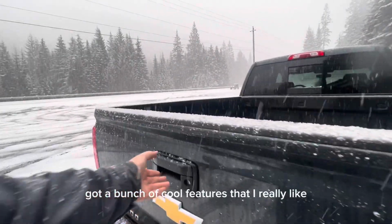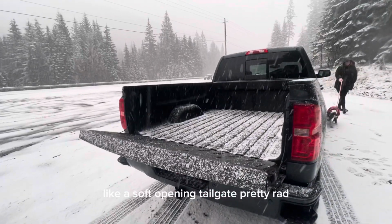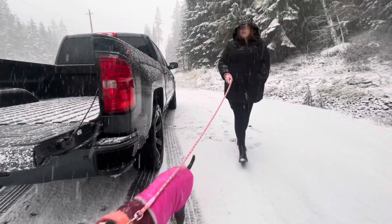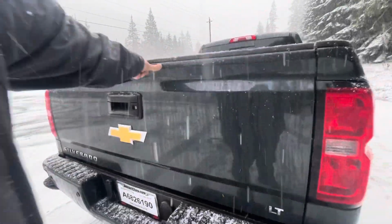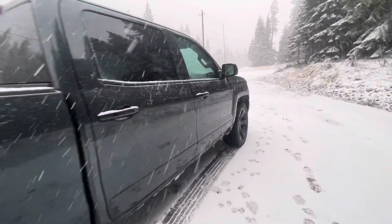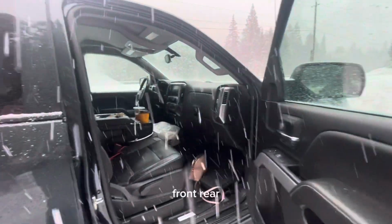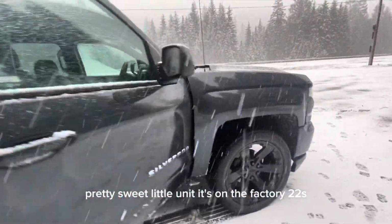Got a bunch of cool features that I really like. A soft opening tailgate. Pretty rad. There's Tiny and Emily. It's got a locking tailgate too, which is pretty cool. Soft close. It's got the steps. We got full power heated leather, front and rear. Pretty sweet little unit. It's on the factory 22s.